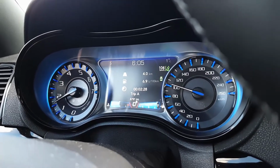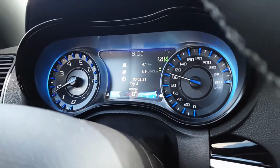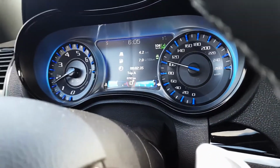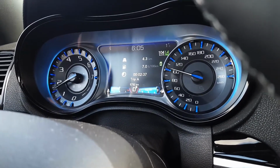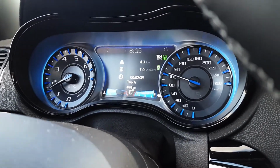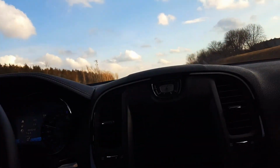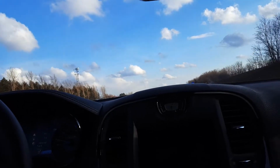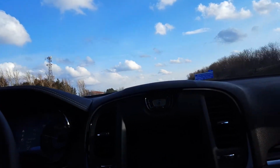As you can see, we're below the 7 liters per 100 kilometer mark. We're at 6.9 right now. And we're at 4.3 kilometers, and this concludes our highway test. As you can see, the lowest we achieved was 6.9 liters per 100 kilometers, which is phenomenal for a car of this size.